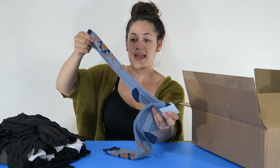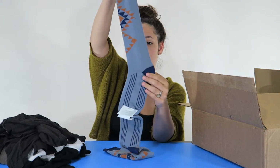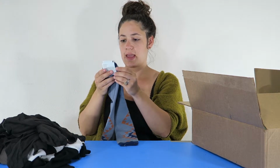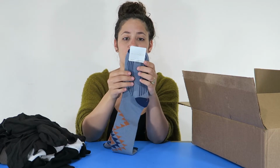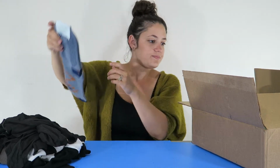But they're super high. I could wear these probably under tall boots. But cute, cute, cute. These are by Hansel from Basel. One size fits most. Let's hope so. Love them. Got another pair of socks.